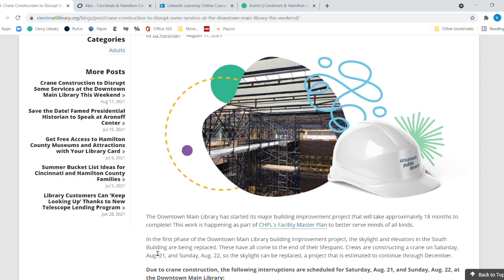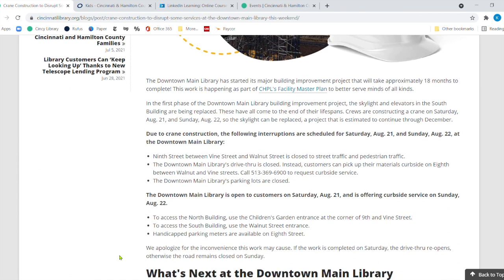that we are having a huge crane delivered on Saturday, August the 21st, and it's going to take place from Saturday to Sunday, August the 22nd. Now, 9th Street between Vine Street and Walnut Street is going to be closed to street traffic and also pedestrian traffic. And our really busy downtown main library drive-through, all of our drive-throughs are very popular, but that's also going to be closed. But if you call this number on Saturday and you would like your materials, we are going to have curbside service on 8th Street between Walnut and Vine Street. So just call that number and we'll rush out and give you your materials.